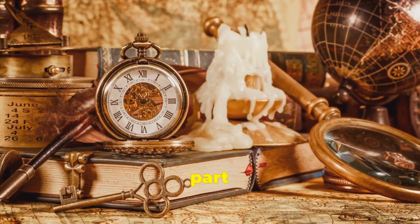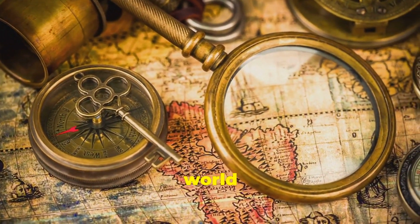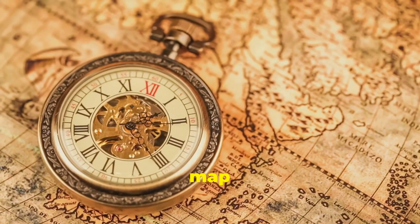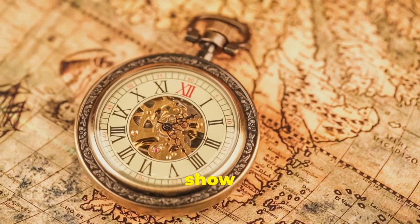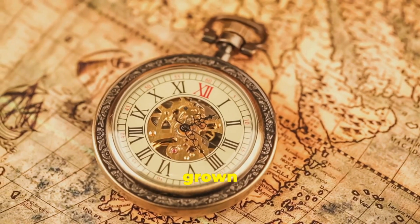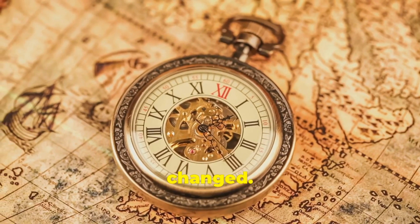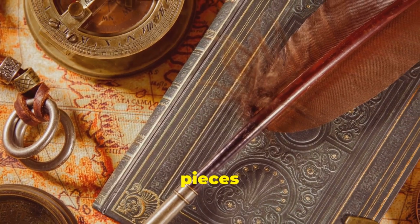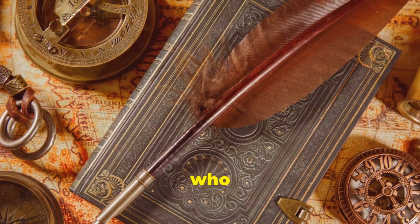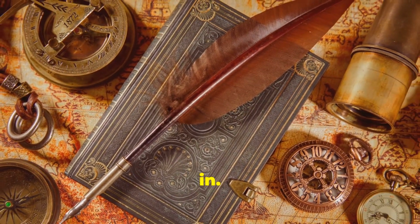Maps have been an important part of human history for a long time. They have helped us understand and picture the world around us. From Al-Idrisi's map in the 1100s to de Lisle's map in the 1700s, maps show how our knowledge of the world has grown and how our ideas about it have changed. Maps are not just about geography, they are like pieces of history that tell us about the people who made them and the time they lived in.